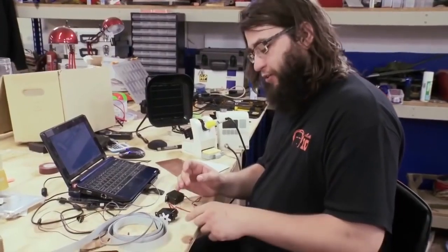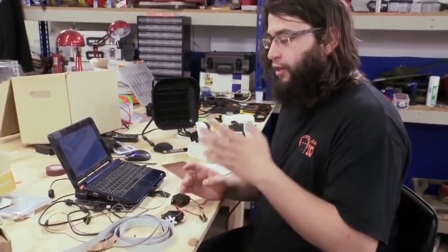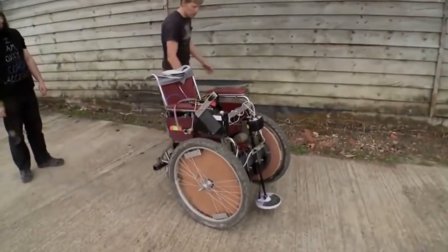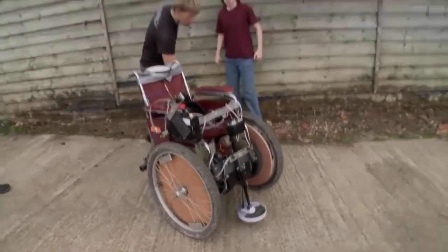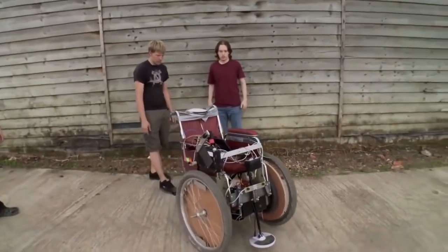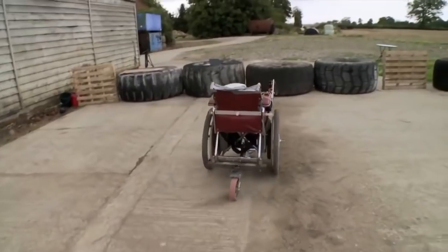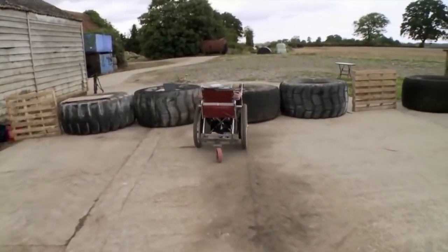The way that the treasure finder is going to know what's around it and how to move is with sonar sensors like you get on the back of cars when they're reversing. And it's Charles whose work is being put to the test first. After hours of painstaking work in the barn, will the treasure bot travel around on its own without crashing into the tyres? Come on, come on.